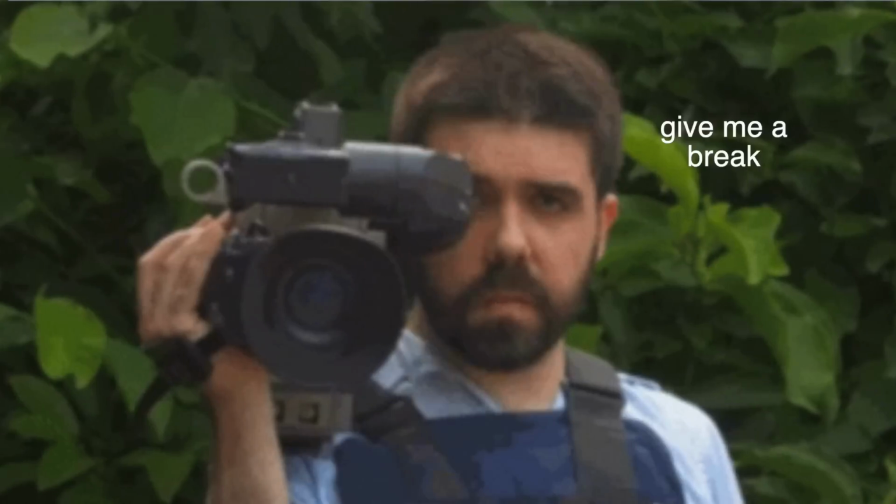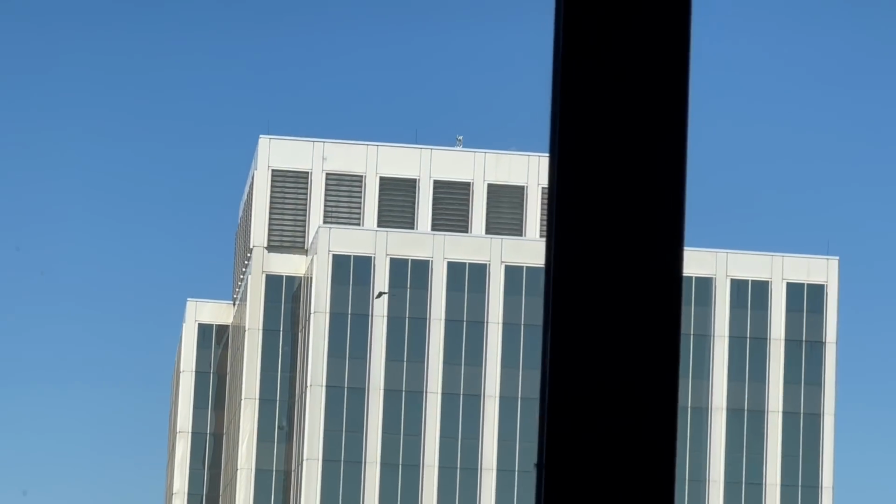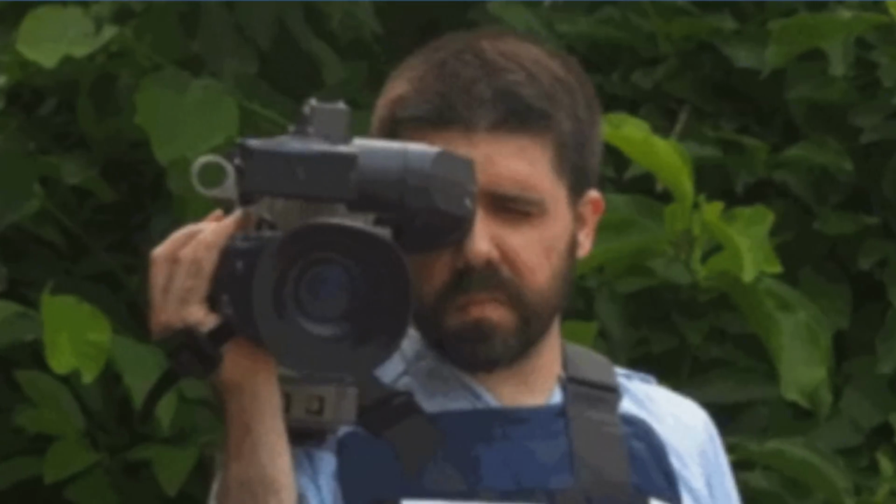The hawk is back. Can we get it? There it is. I wasn't kidding, guys. Hawks are nesting up on this building up here. They've been up here for at least a year now. Look at that freaking regal, majestic mother. That's rude. Beautiful birds. They mate for life. Did you know that? Put a comment down below if you knew that.